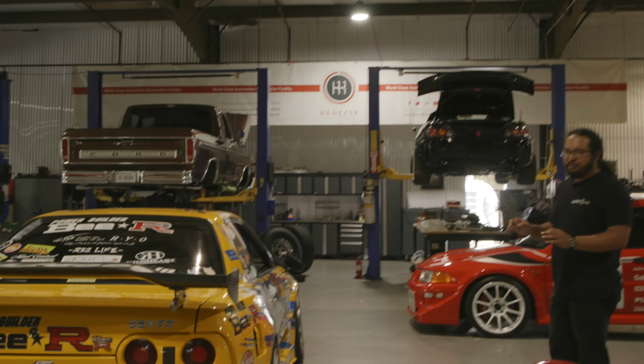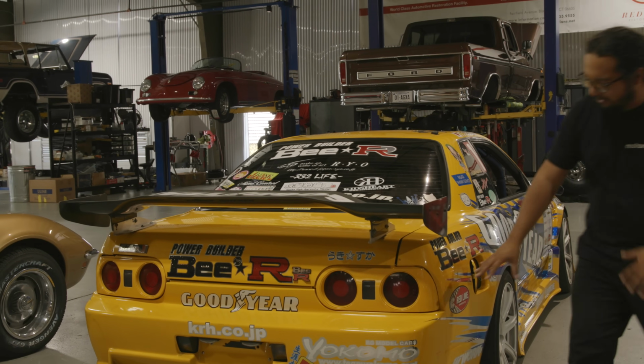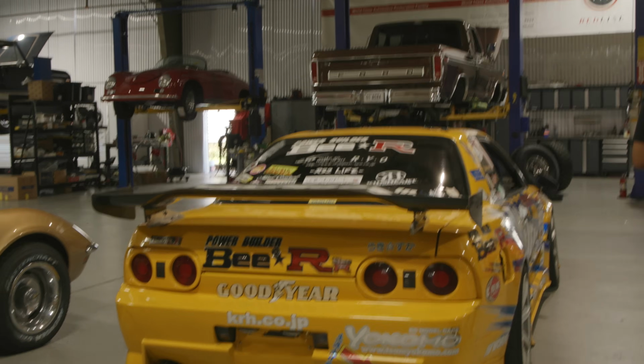This car is the blueprint for that R34. This is the R32-4, because if you look back here, all R32, right? Now you gotta come to the front.